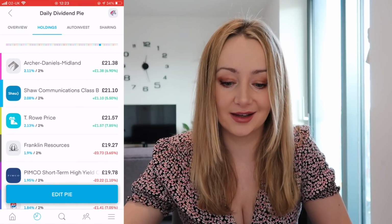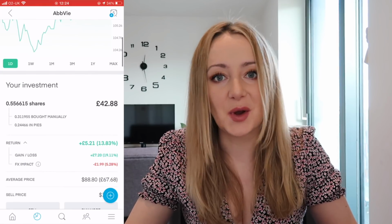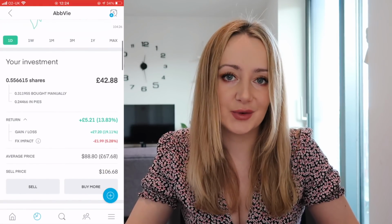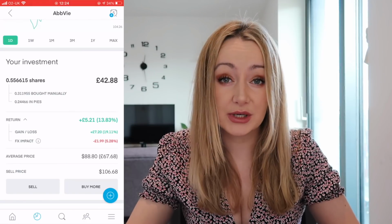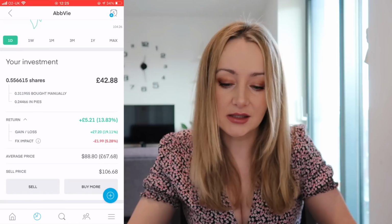So with the ISA, I've added £1,100 since the last update, so a few more updates on this one than the last one. AbbVie first, because there's no update on this one. I've not added any more to AbbVie, sitting at half a share still, £42.88. And the return is 13.8%, which is pretty decent considering -5% on the FX.